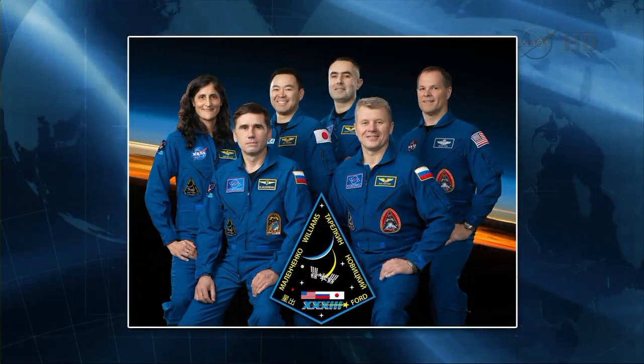There's the entire crew. You see there, Sonny Williams on the far left-hand side, Yuri Malenchenko, Aki Hoshide there in the middle. And then the newest crew members, Kevin Ford there on the right, as well as Evgeny Tarelkin and Oleg Novitsky.